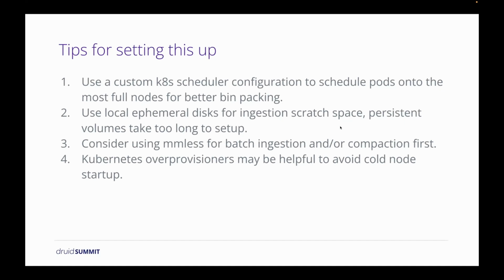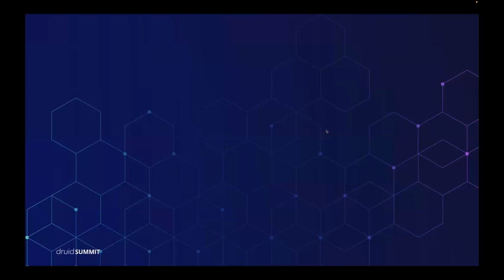And the other thing is, since we no longer have this second layer of waiting with the middle managers, the cold node startup time becomes more important because that's kind of the only thing you'll be waiting for. And it is helpful to use something like a Kubernetes over provisioner, which is basically a deployment that creates a bunch of pods that are evictable so that you have a little bit of warm capacity to schedule new ingestion pods on. And that is all.